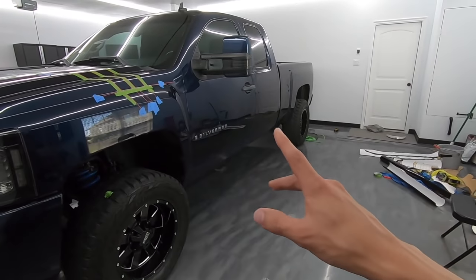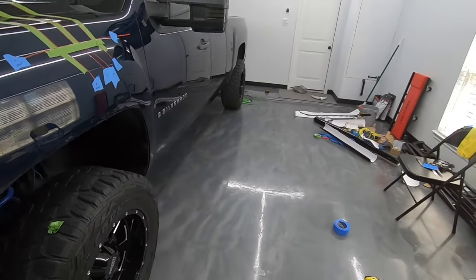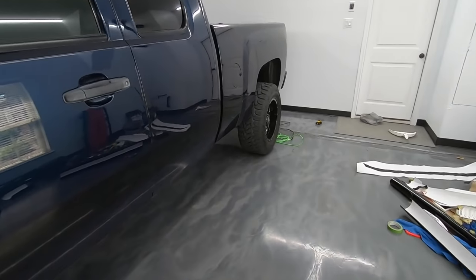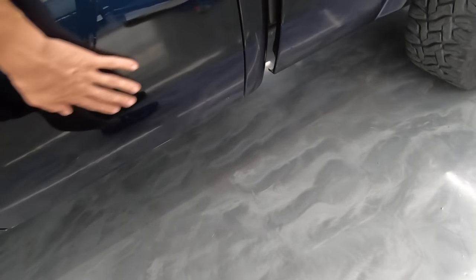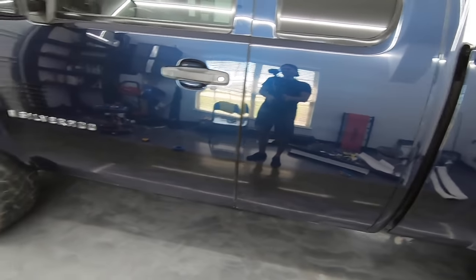Now, I'm pretty sure you can't see the black in the camera, but it looks really good. And just to remember, this area was completely chipped up, completely screwed up. And look at that. Just like that never existed.